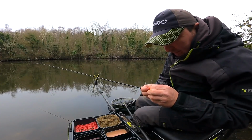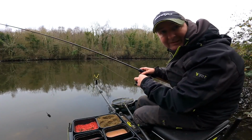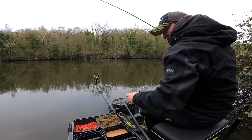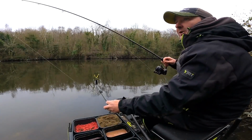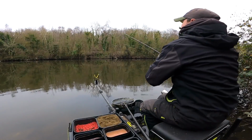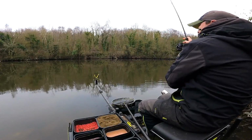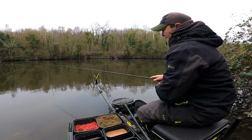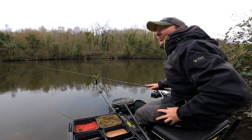And where I'm fishing, it's really clean, so it's not like I'm trying to keep fish away from snags and things. So let's see if this gets us a fish. Much smaller, lighter plop. It's much more discreet.